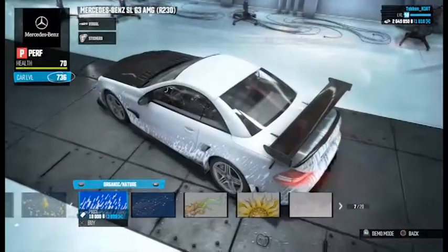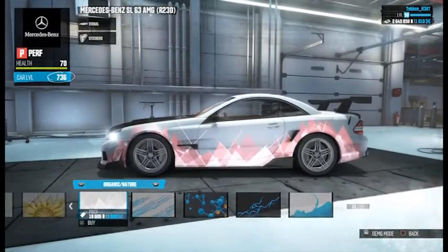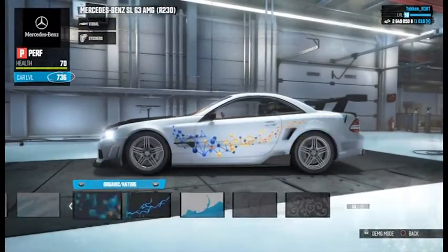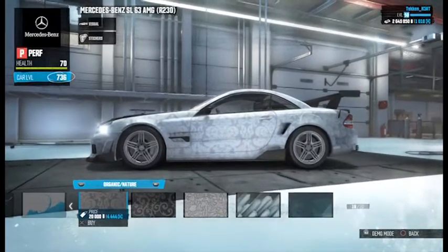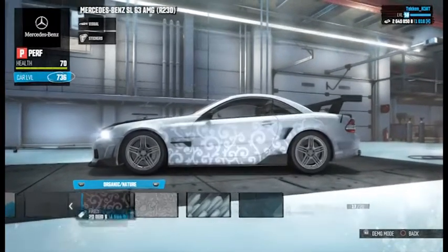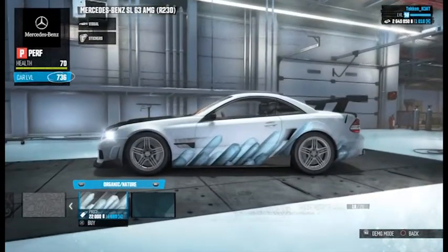I've actually never seen all of the decals we can get. So, kind of get a little tour, I guess you can say. That's just fancy. That's also just fancy.